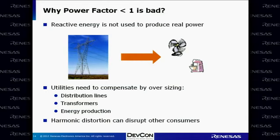And then the other aspect is the harmonics. The harmonics will propagate back into the line and will cause some disruption to other consumers. Power factor correction: now we have to look at how we can correct bad power factor.